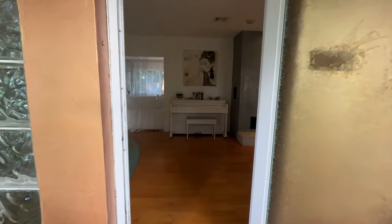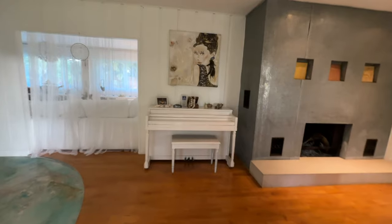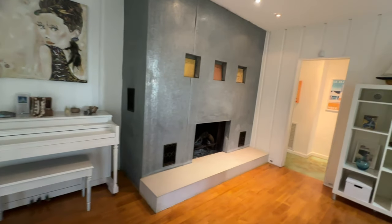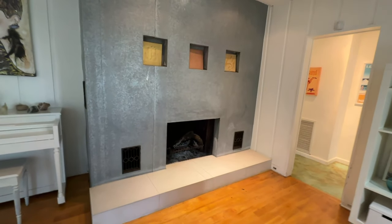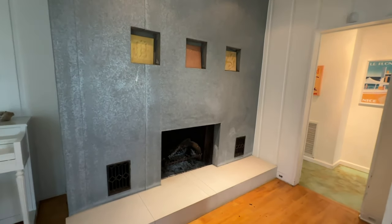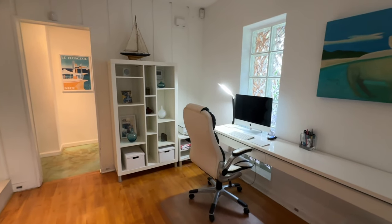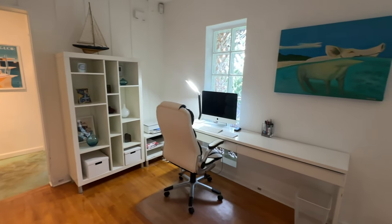As we go into the house, we find a piano for those who like to play, and a fireplace. Totally, we use it in the winter. In the cool nights of Miami, we have some wood in the backyard that you can use. Moving on to the office area. We have a printer and even the computer you can use.